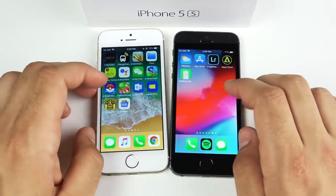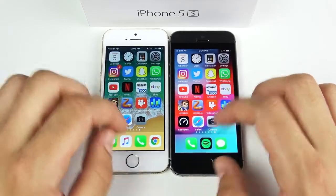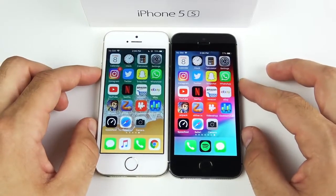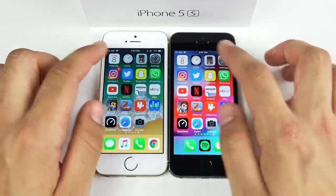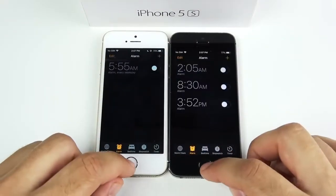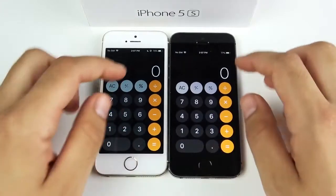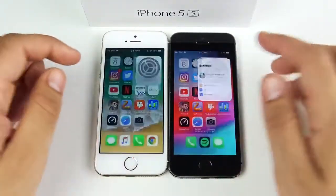But let's get into the application speed test here now to see which applications are faster on which phone, and if that increase they've been talking about at the WWDC is actually showing yet, at least on beta 1. Let's go into the calendar, and you can see it looks slightly faster on iOS 12. What about the clock? That's definitely a little bit faster on 12. The calculator, that looks slightly faster on 12 again. Settings, you can see it's definitely faster on the right.